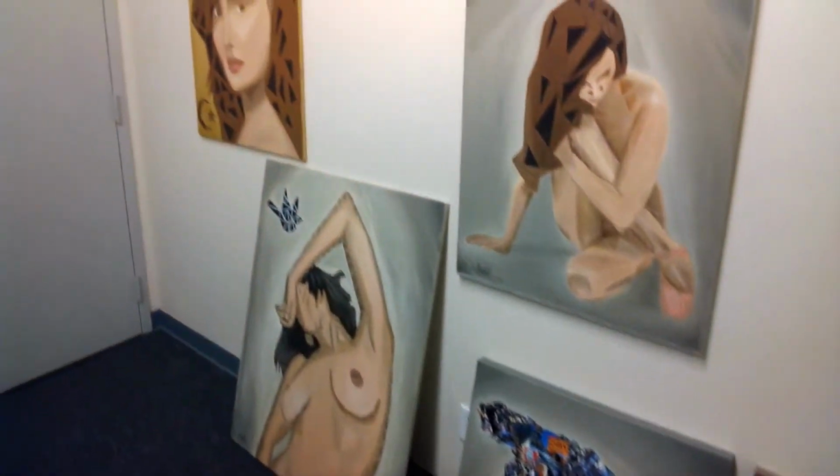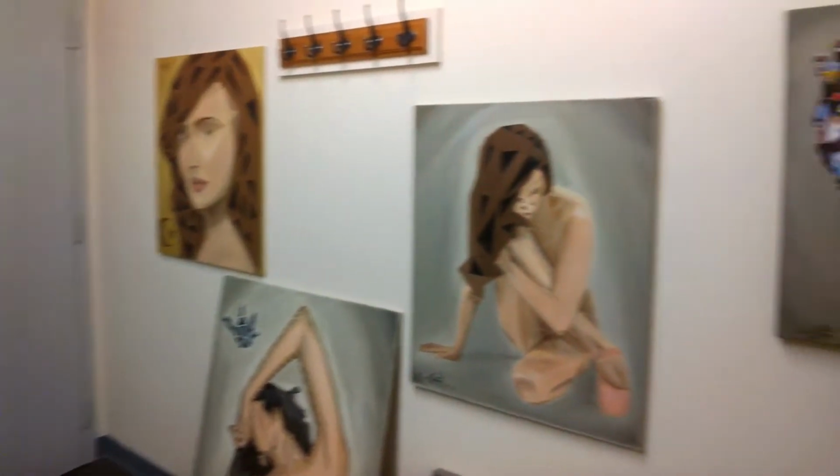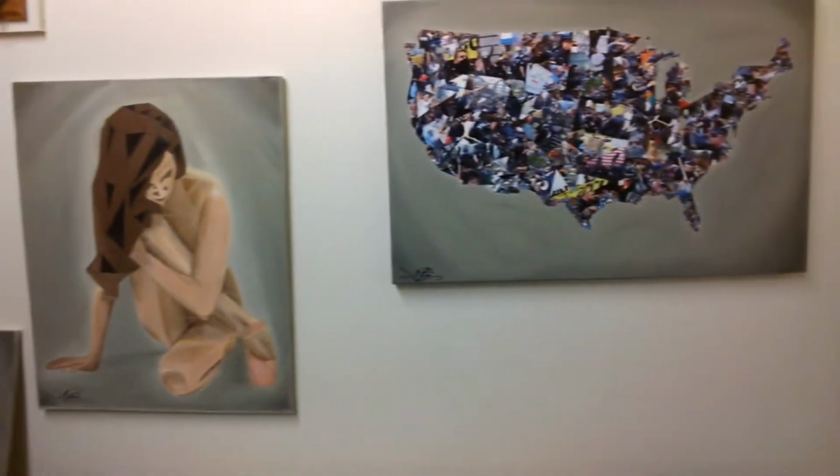Yeah, exactly. The point about the triangles is that it's structure. Anything that you need to build with structure, you have to do it with triangles. If you want to build a Statue of Liberty, you have to do it with triangles from the bottom up, and then the outside comes. And I see that you did some collage work as well.